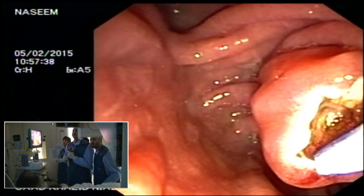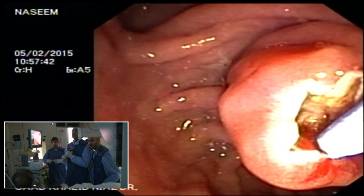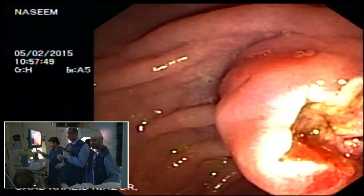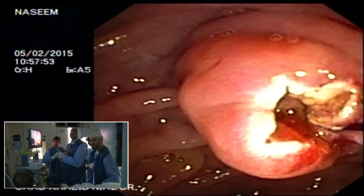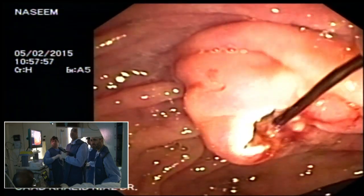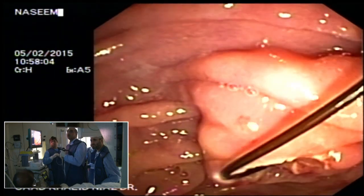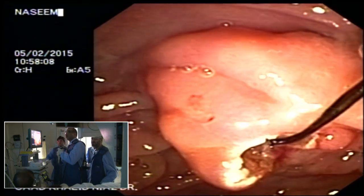Right, so I think you can see the CBD lumen there, the orifice, yeah? Yes, Waqar, we can see that. Okay, fine. So it was sensitive there. I think we've lost our pancreatic wire.